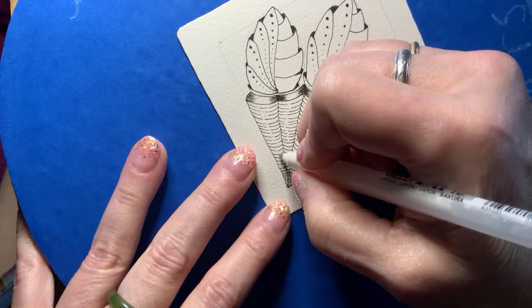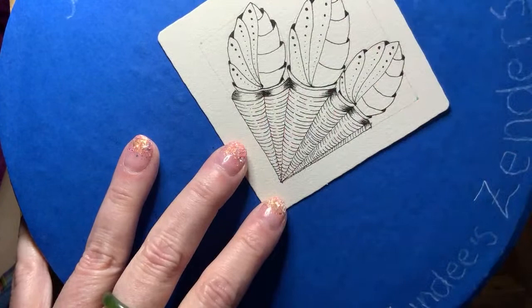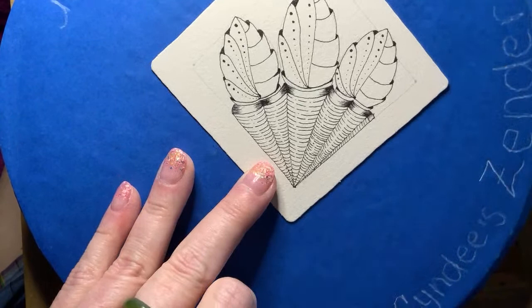On your lines, and sort of enhance that. Do what you do. All right, now. It is a beautiful tangle. Neha nailed it.